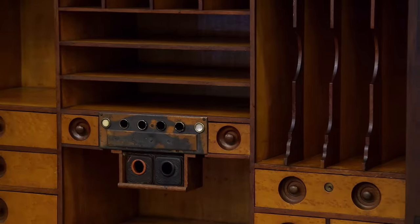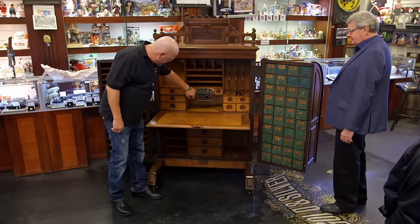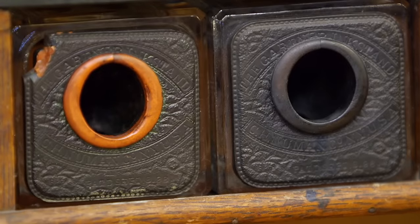Oh, I can see it's been a little bit modified, but that happens every once in a while. Right. Apparently, he had some sort of paging system put in there, something like that. And I'm assuming these right here were most likely for setting his pens in. They're inkwells, a red one and a black one.